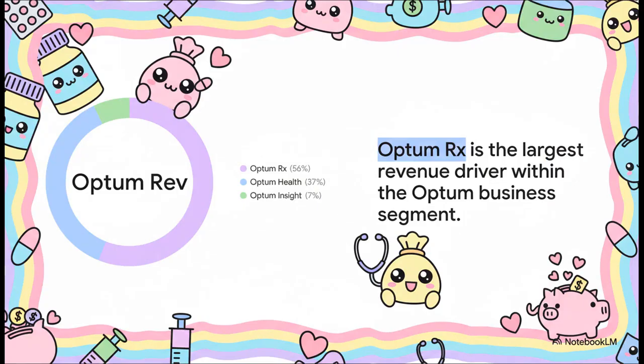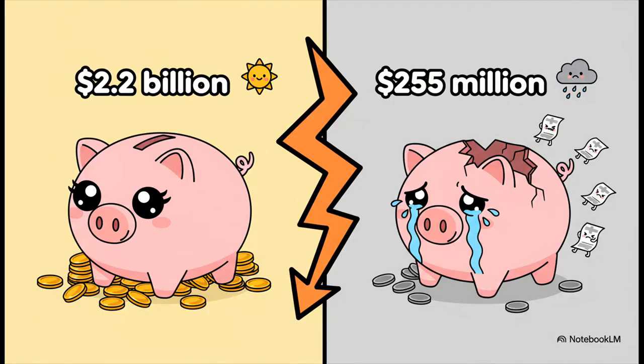And if we zoom in on Optum for a second, you can see that its pharmacy division, Optum Rx, is the real behemoth. It brings in most of the money, and it's a huge part of the company's whole growth story. But, and this is a huge but, even that awesome revenue growth couldn't save their profits. Just to give you an idea of how intense this pressure is, their Optum Health division saw its earnings absolutely crater, falling from over $2 billion to just $255 million. That right there, that is the squeeze in action.